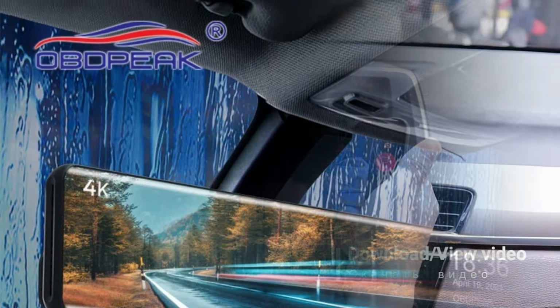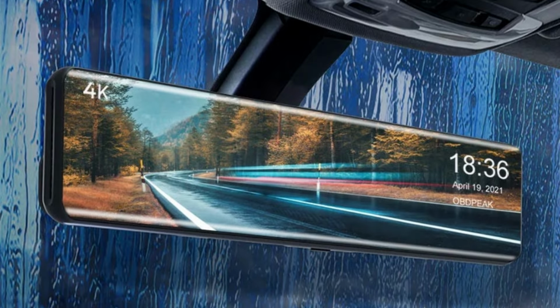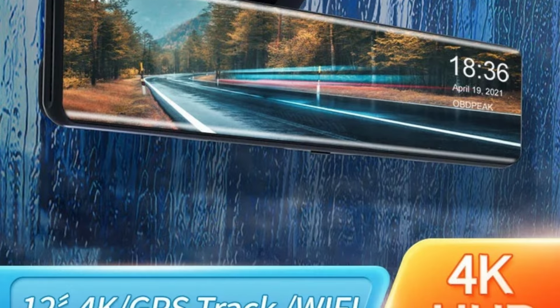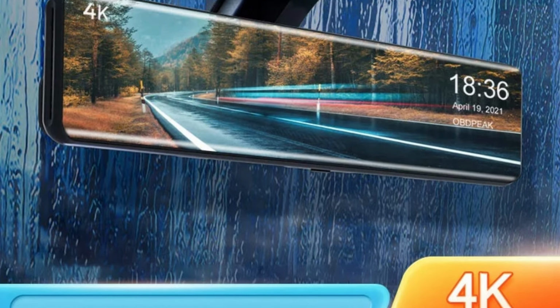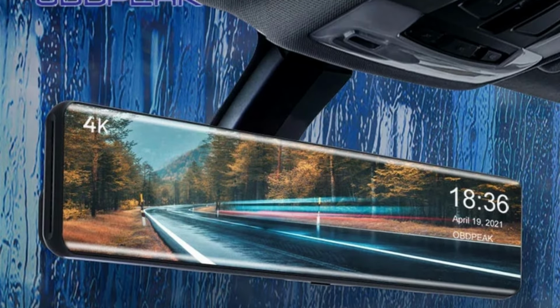Enhanced security with Park Monitor. The OBDPEAK H6 comes equipped with a Park Monitor feature, ensuring that your vehicle remains protected even when parked. With this feature activated, the dashcam automatically starts recording if any motion or impact is detected, providing you with added security and peace of mind.